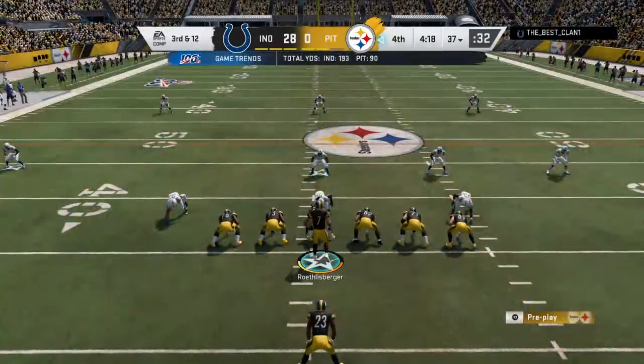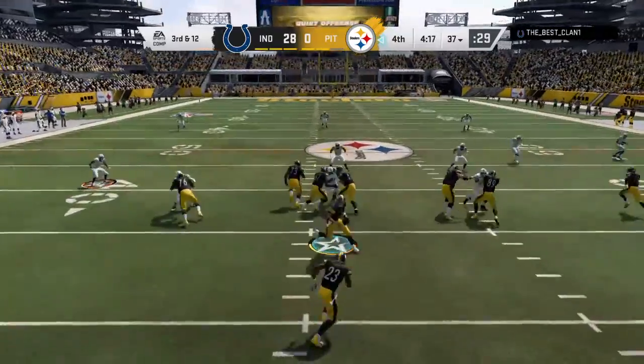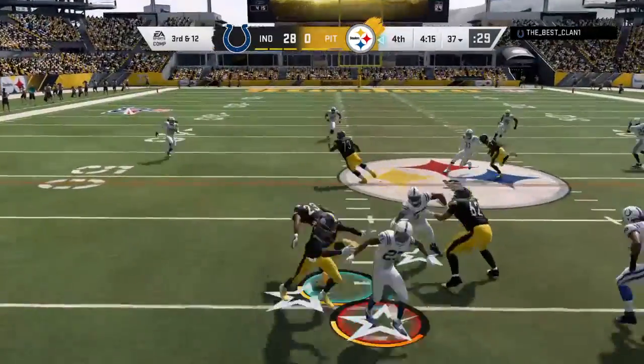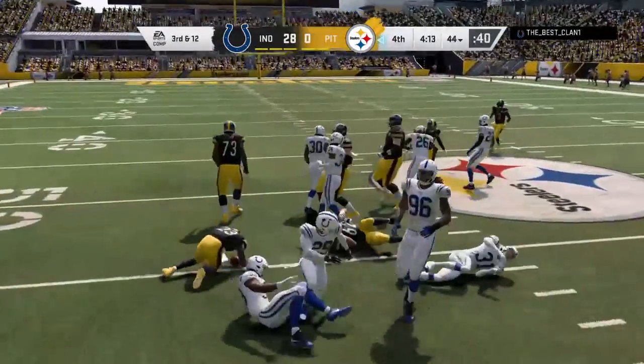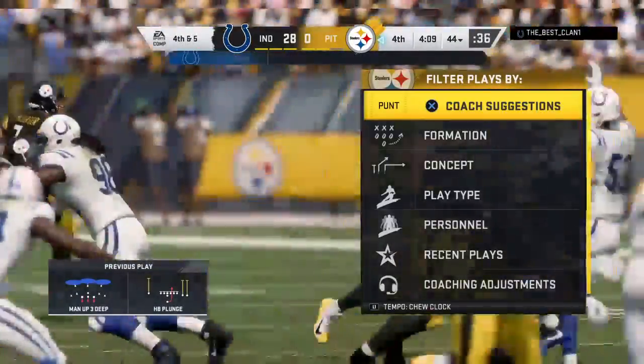The Steelers on 3rd down. A pretty anemic, a very anemic 1 for 9 thus far. This is 3rd down and 12. Now Hyde. He's able to chew up 8 yards on the carry there, but still 4th down upcoming.